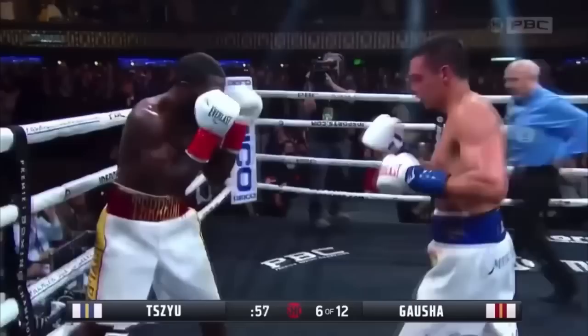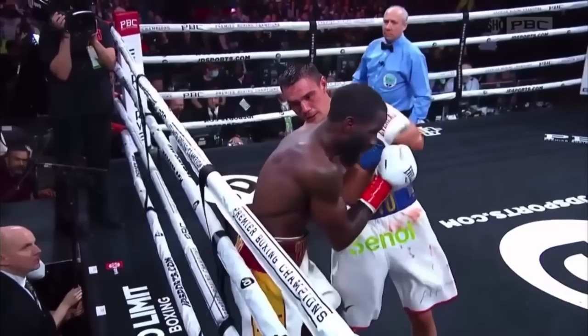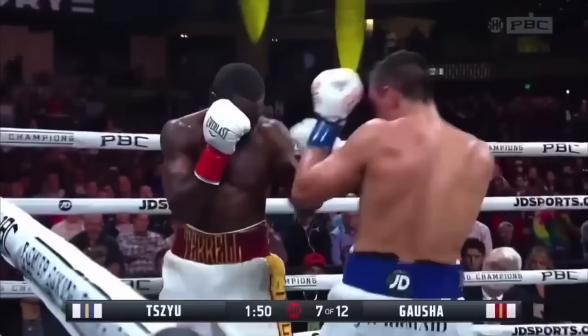Speaking of Tszyu, he has several punches that are very effective. One of them is the uppercut, and he can use either the right or the left. A good attacker has a variety of punches, and we saw it there. I don't know if you noticed, but he's just a very good body puncher.